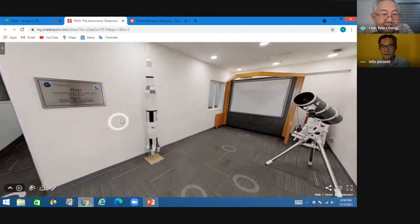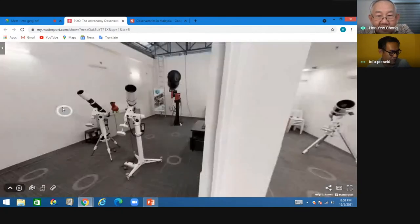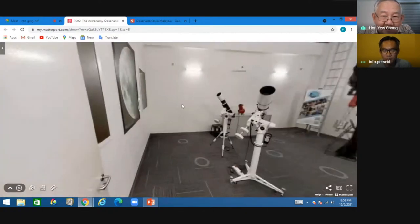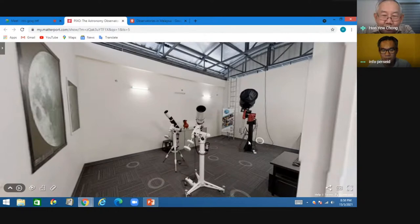And this is, of course, the plaque where the minister signed. All right? Let me see. This plaque is where he signed the name, opening ceremony 2016. Let's go inside the observatory. There you are. So this is called Big Show. Welcome to Big Show. So here you have three telescopes.